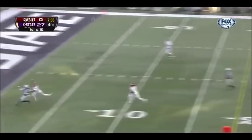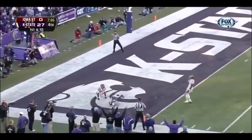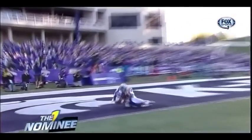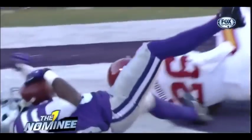Sams to throw, looking for Thompson. And that's incomplete, but pass interference. Deion Broomfield. Sidelines two. Here it is. Wow. That's a heck of a catch.